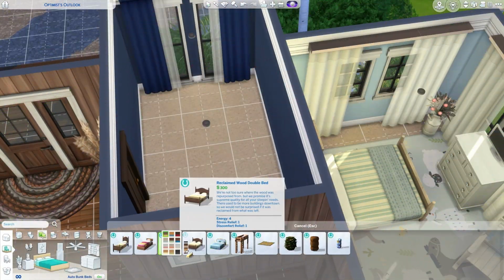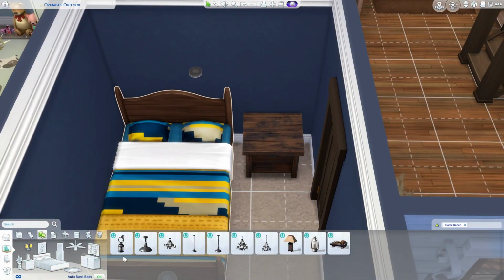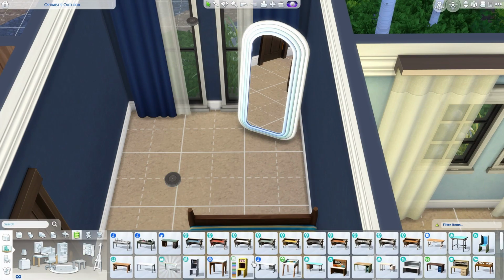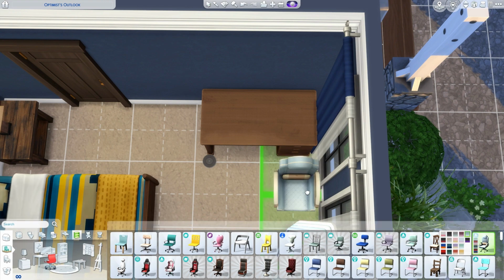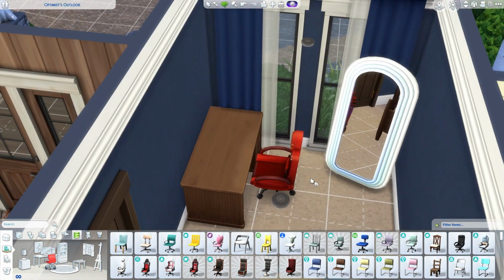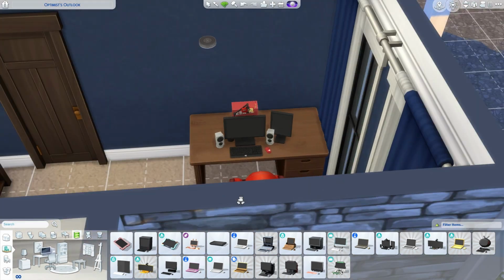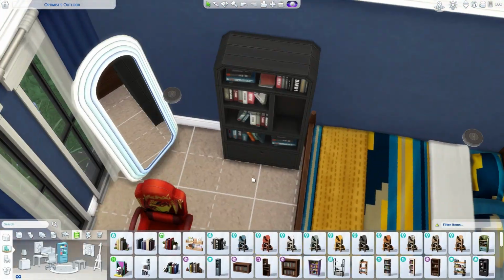So these are the downstairs bedrooms. This is the teenage son's room. I really love how this turned out. Obviously there's a lot of Horse Ranch in here, which is outdated now, as in For Rent is out, so that's the hype, but I really like it still. I really like Horse Ranch, which I wasn't expecting myself to be honest. It was one of those packs that I really wanted to love, but I'm really not a horse person, but I really like it.